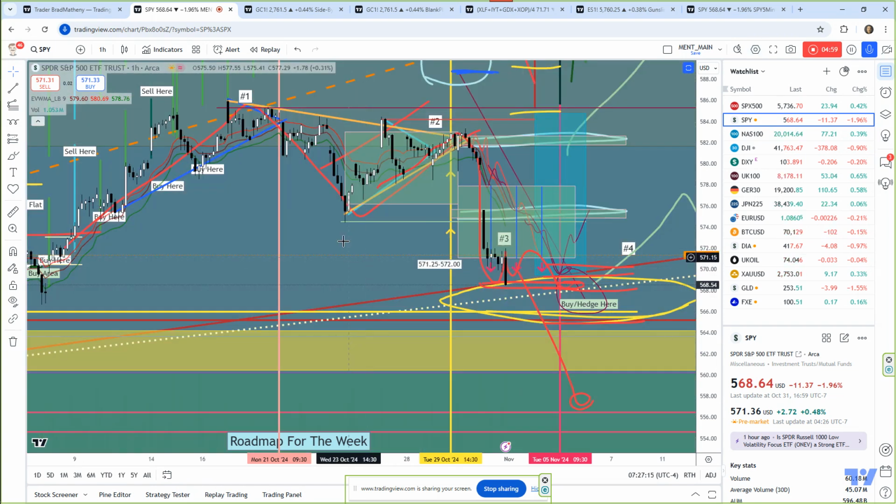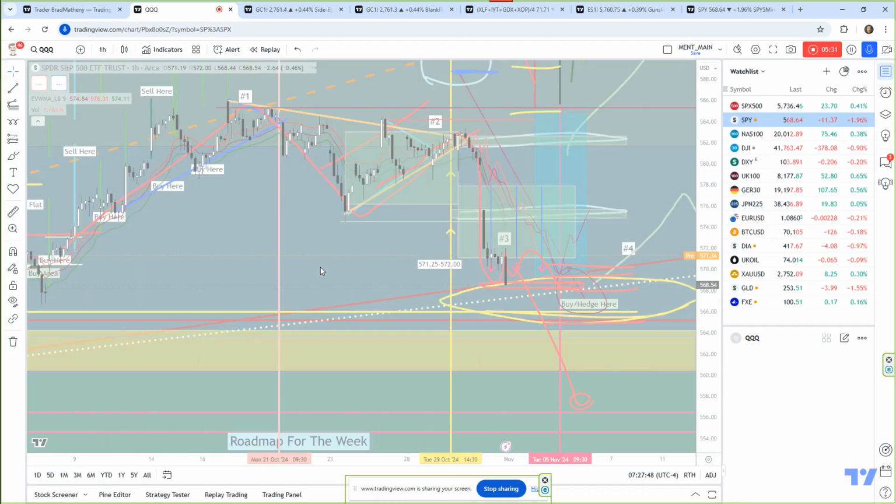So now let's take a look at the QQQ. I would be concerned of a bigger breakdown here. And let's look for any signs anywhere else. Japan is up, not by much. German is up, Euro's up. Everything's pretty flat. Again, end of the week here before the election, people are going to be really trying to protect their capital. And I think we have low liquidity, like I've been telling you. And I think we're going to be seeing some pretty volatile moves. So let's go to QQQ.